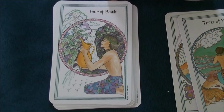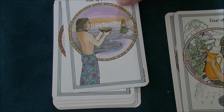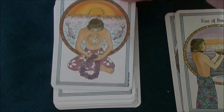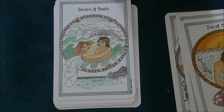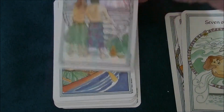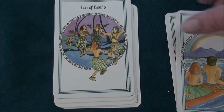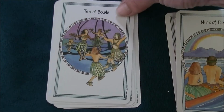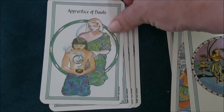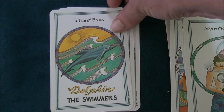Being able to have a look at each of the cards and gaze at them and spend some time with them really helps to see what the message is there. It really helps to increase the knowledge about the tarot. There are so many ways to look at things. It's really nice to have all the interpretations. And sometimes you just want a nice, gentle reading, a little bit of guidance on how to make things good and find balance. Dolphin, the swimmers. Beautiful.